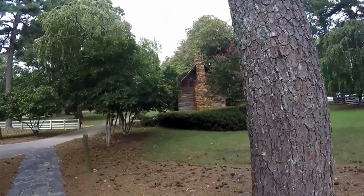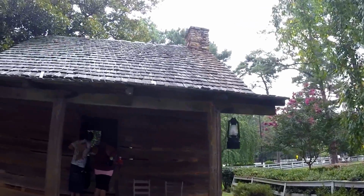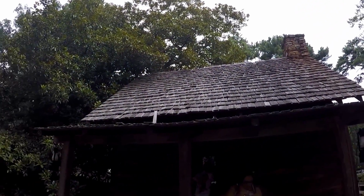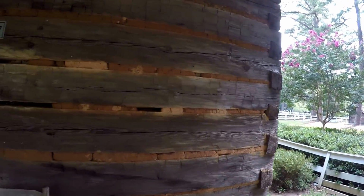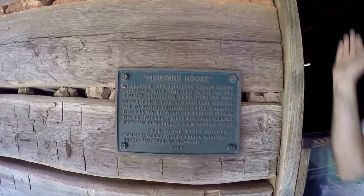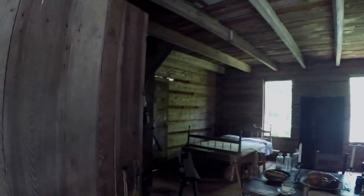We are now approaching the doctor's cabin. This came originally from DeKalb County, Georgia. Built around 1826, this little cabin is believed to be the oldest building in DeKalb County. It was built by Chapman Powell, one of the county's first residents. The logs are keyed or locked into place, making the corners of the cabin strong enough to withstand tornadoes. It is typical of most homes of the American frontier, serving as both a home and a medical office. Dr. Powell was instrumental in promoting cordial relations with the Cherokee, providing them with lodging and medical care. He also served as DeKalb County Sheriff and in the state legislature. This house was also used as a field hospital in the Battle of Atlanta.